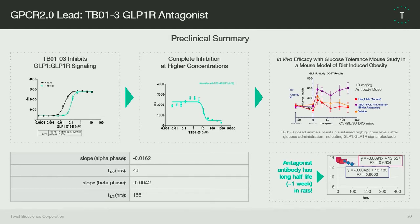One of these antibodies, TB01-3, was a very potent antagonist of the receptor, completely blocked signaling in a competitive manner, and also had long PK as well as activity in an efficacy model.